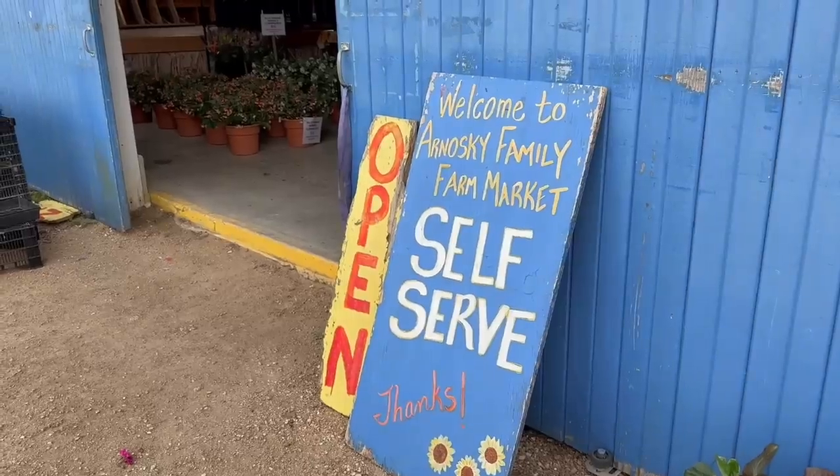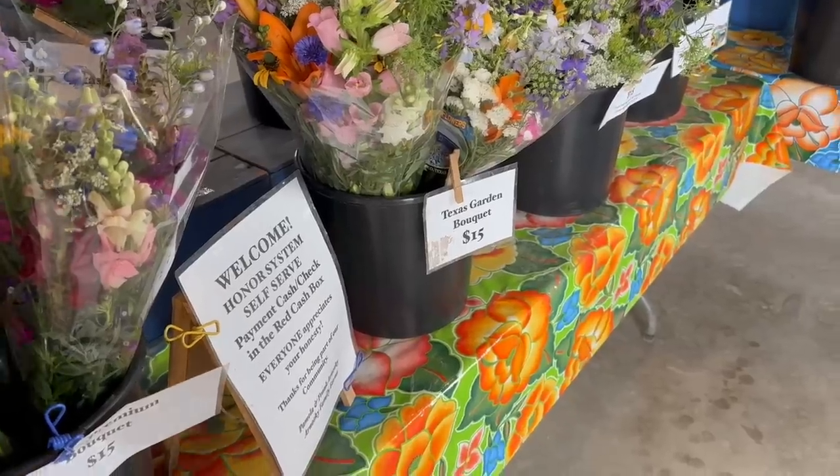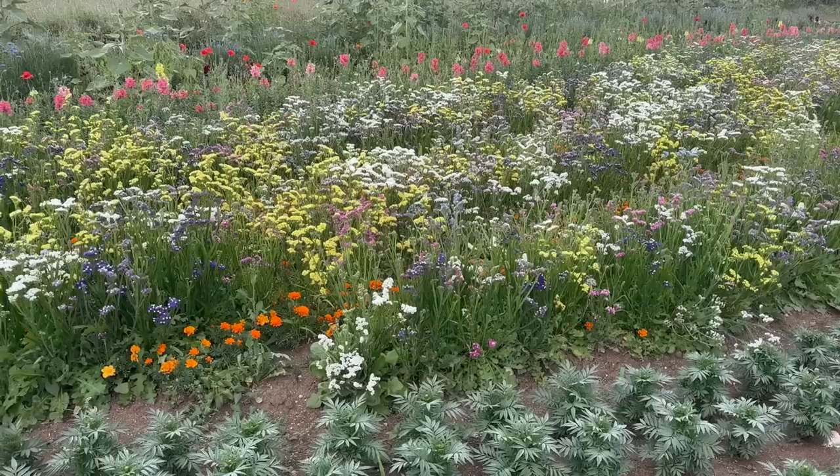This farm was so neat because they had an honor system where essentially you would just drop your cash for the flowers in a cash box, which I just thought was super sweet.